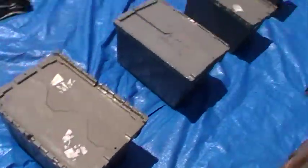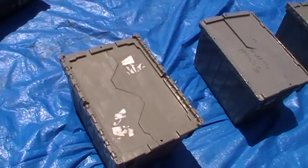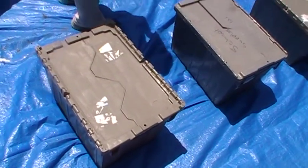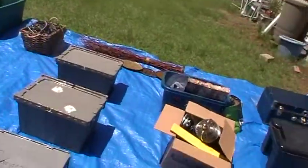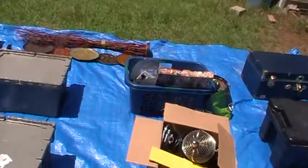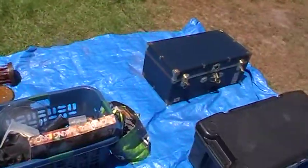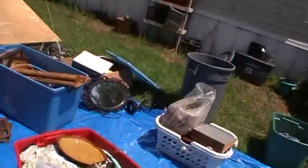All right. The next row, we've got these four gray totes, which we packed from the unit. We just threw stuff in them in our own totes. And then we've got a couple of baskets of stuff. But we're going to start going through these. But for now, I think we've made this video long enough. So hopefully you've enjoyed that speed relay through these boxes.